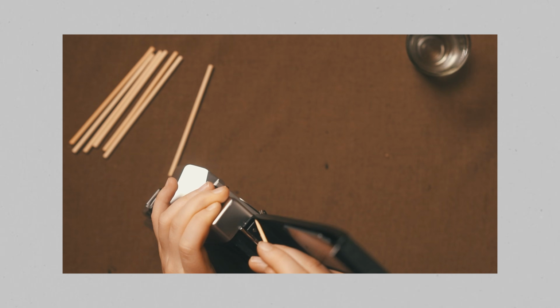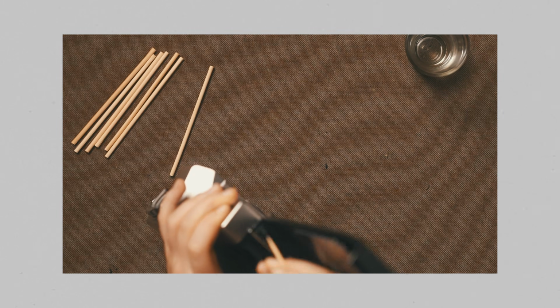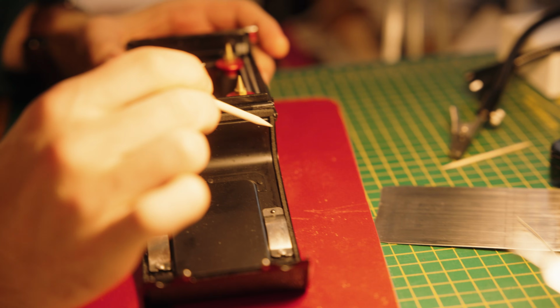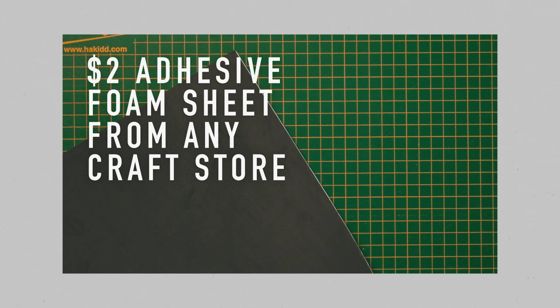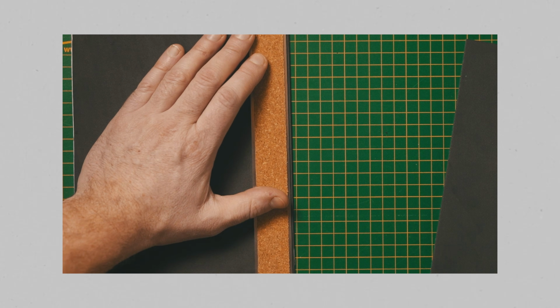I looked at the seals, they're all gummy, gooey foam, so we scraped out all the old foam with toothpicks and alcohol, and then used a replacement kit to cut little strips of foam and to get this camera sealed up like new. It's really easy to change your light seal, and you can even get away with $1 sheets of sticky foam you would get at any craft store.